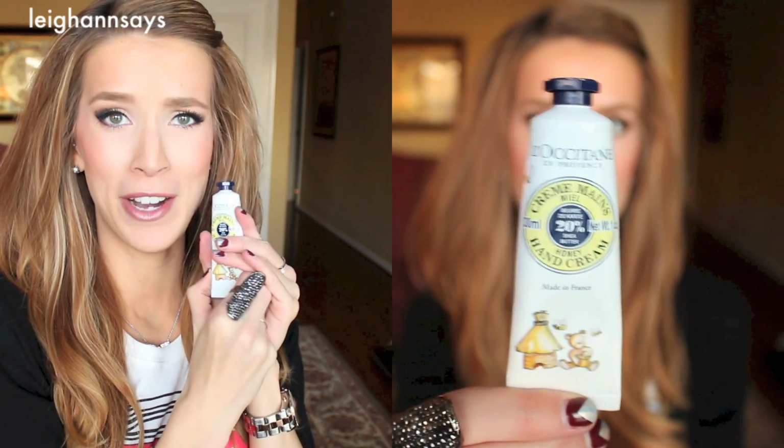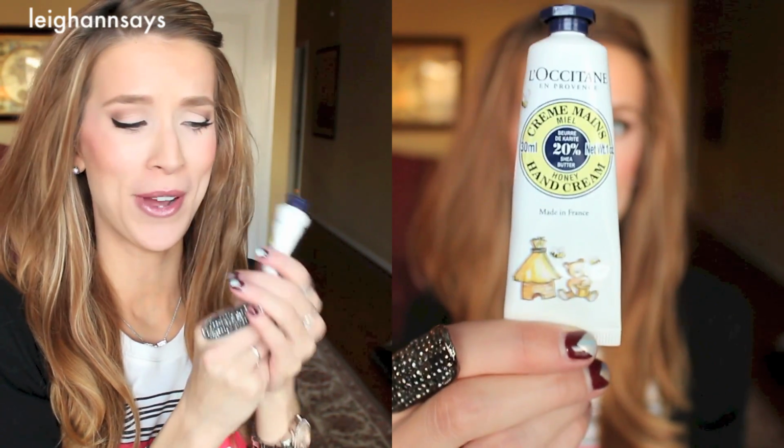Next, I have this L'Occitane. I am very American and very Texan and I don't know how to say this, but you know what I'm talking about. This is the Honey Hand Cream and I am obsessed with this scent. It's limited edition. I originally bought this one at Sephora, and since then I've gone back to the store and bought another one because I'm obsessed with it and I'm really scared that it's gonna go away. I wish there was a honey scented perfume. If you know of a honey scented perfume, tell me.